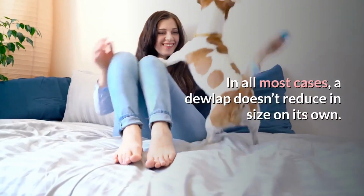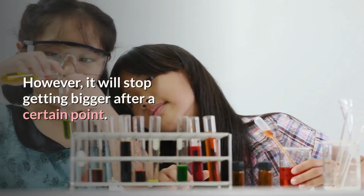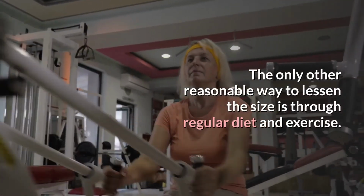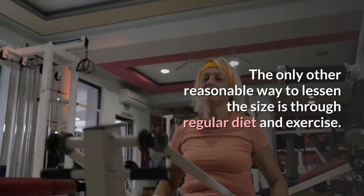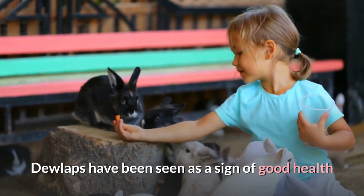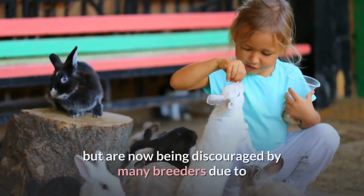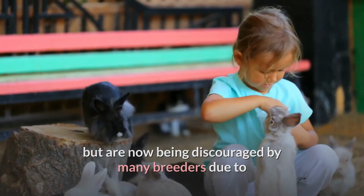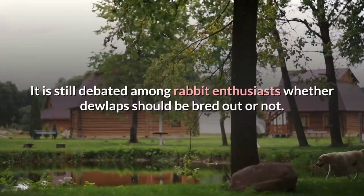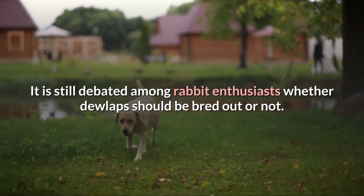Does a dewlap go away? In almost all cases, a dewlap doesn't reduce in size on its own. However, it will stop getting bigger after a certain point. The only other reasonable way to lessen the size is through regular diet and exercise. Dewlaps have been seen as a sign of good health and breeding potential for some time in domesticated rabbits, but are now being discouraged by many breeders due to the recently appreciated dangers associated with them. It is still debated among rabbit enthusiasts whether dewlaps should be bred out or not.